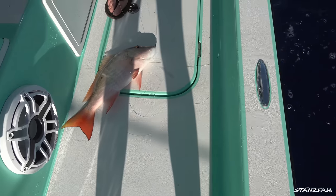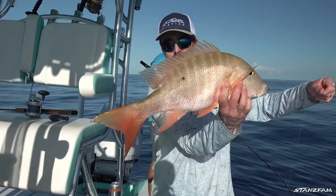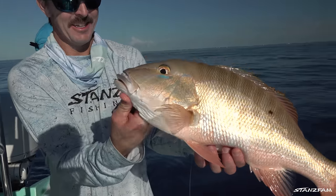Number two. Target species, and that's just an average size. You guys, probably 22-inch fish. Not a monster, but it'll be very good eating. There we go. Target species acquired.